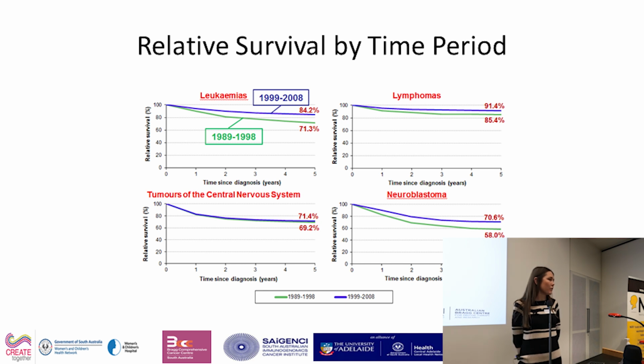This is just a graph of relative survival by time period. As you can see, with other cancer types, there has been improvement, and this continues on. I know this is quite old data, but we're seeing the same trends in the last 10 years. And in the last 30 years for CNS patients, we have not seen a great improvement in long-term survival, and so we need to be doing better.